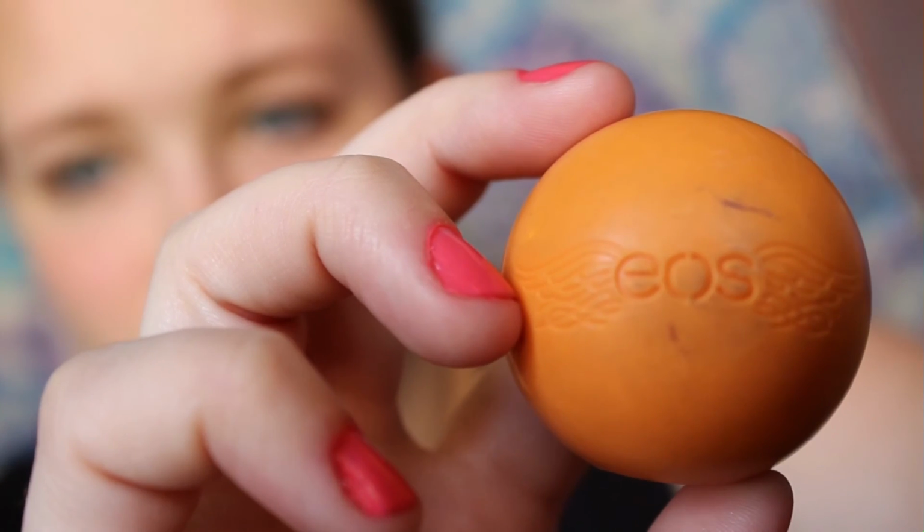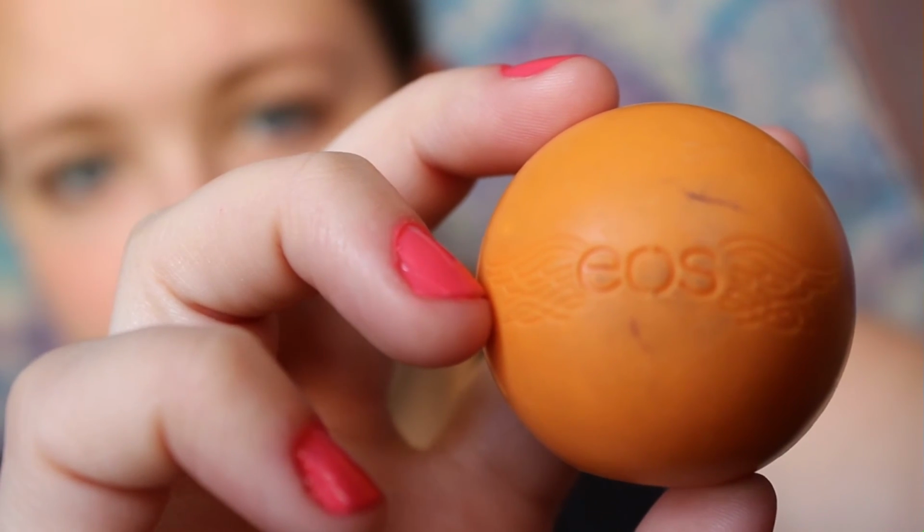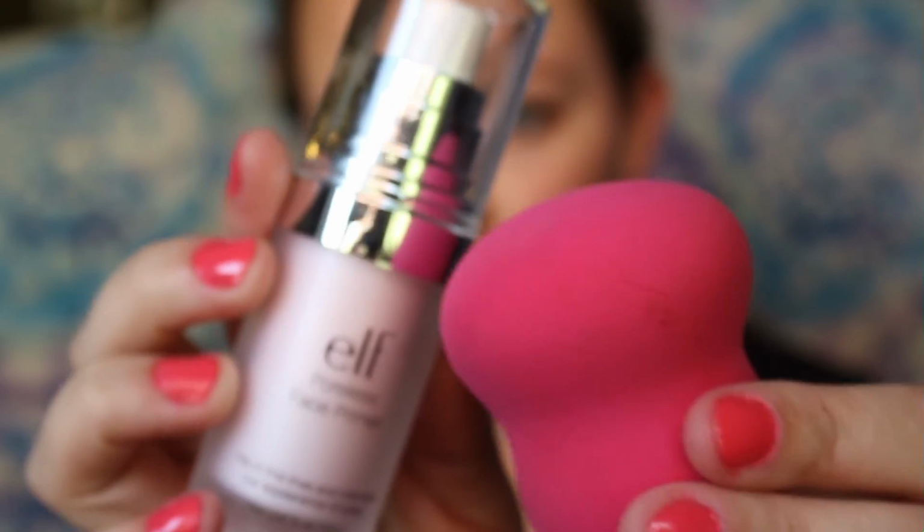I started off by hydrating my lips with an Eos Lip Balm. When I purchased this lip balm, it was considered cruelty-free, but they now sell to China where it's mandatory to test on animals, so it's no longer considered cruelty-free. I'd suggest Burt's Bees.